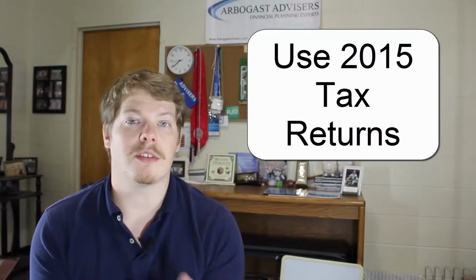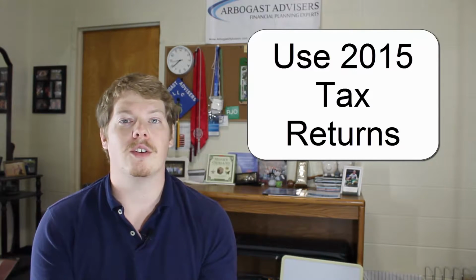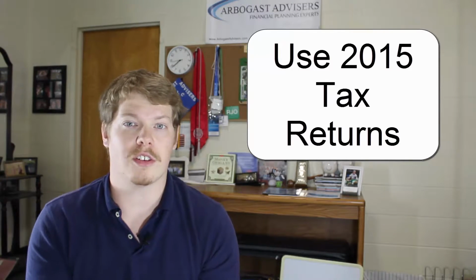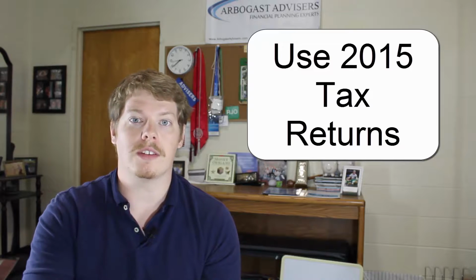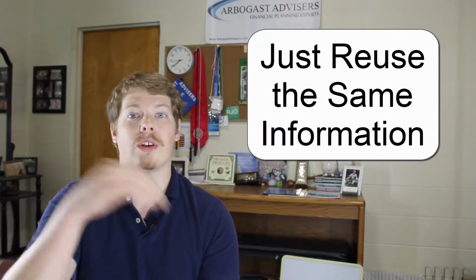Now because they're moving the filing period to October rather than January, they're going to allow you to also use the prior year's tax information. So this year, because it's changing this year, this is the first year that they're doing this, you're actually going to use the 2015 tax information again. So if you already filled out the FAFSA for 2016, then you're going to be using the same tax information to fill it out for 2017 also.